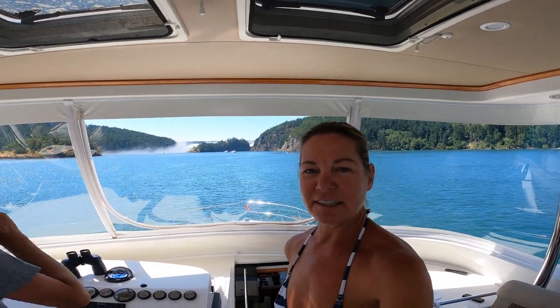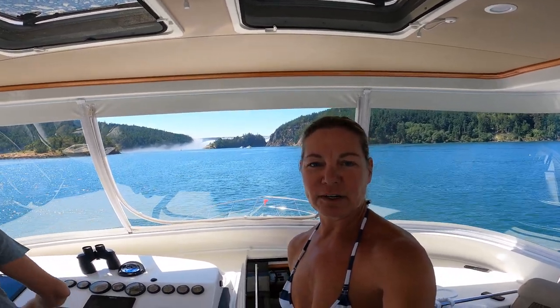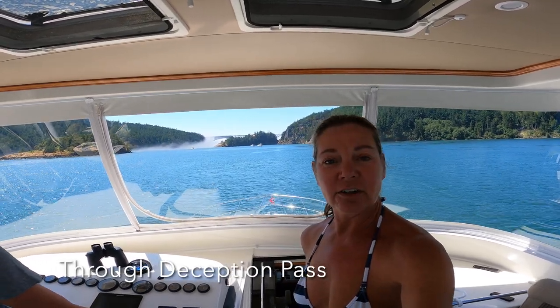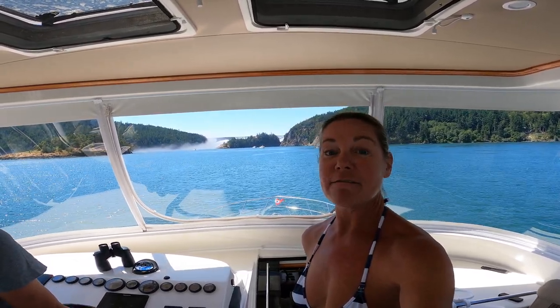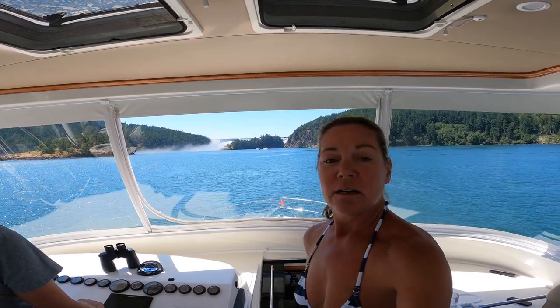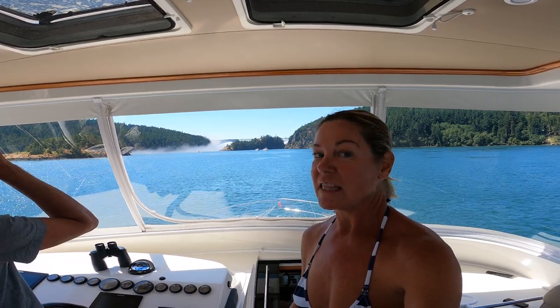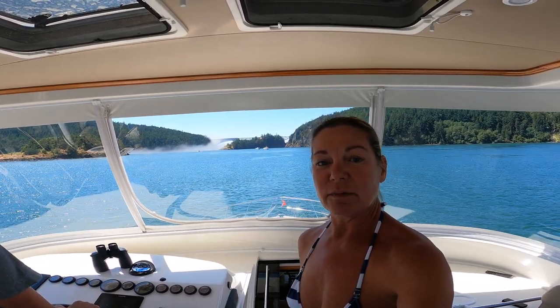We have a very interesting situation. We're about ready to go under Deception Pass, and it's very narrow and it's very foggy right now. Everyone's communicating on channel 16, and I think everyone's kind of going one at a time.